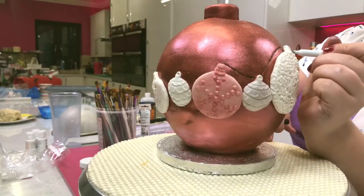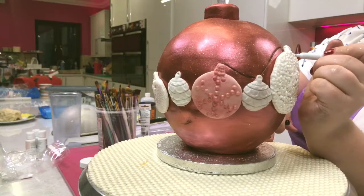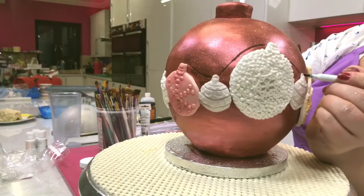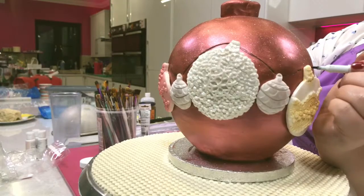They're loving the bauble. Actually, I really like that with the string on it. And then it just gives it that idea that it's like a big string of baubles, or you could do Christmas lights, or you could just do whatever you want.